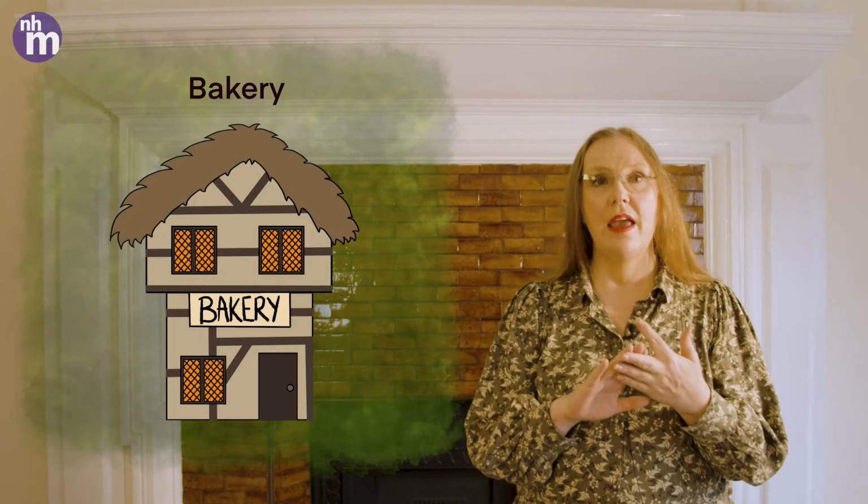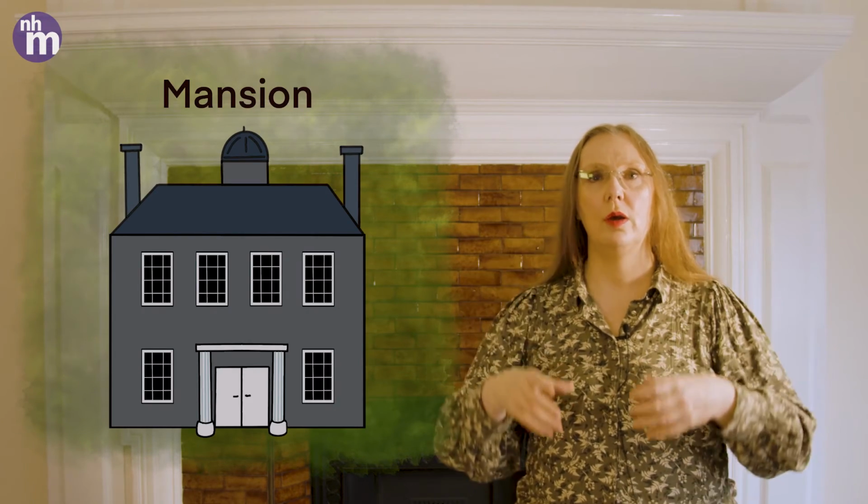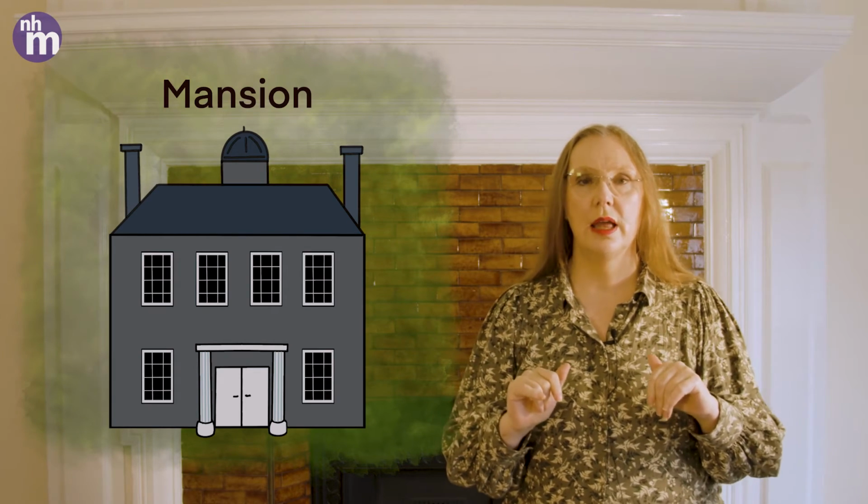You've done the first square and only the first square. In square number 2, we've got to decide where we're living. So if you're Thomas Farriner, you're going to be living in the bakery. If you are Mayor Bloodworth, you're going to be living in the mansion house with big columns and it's going to look beautiful.